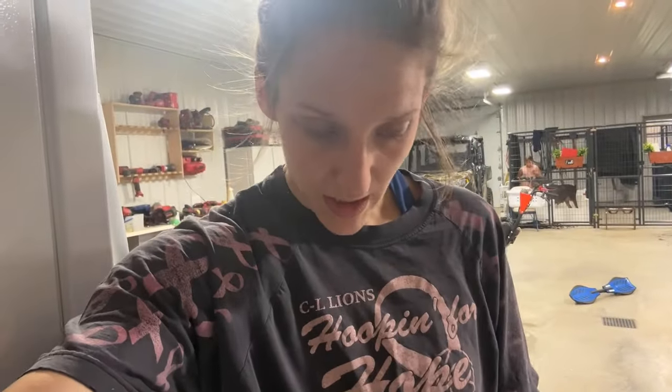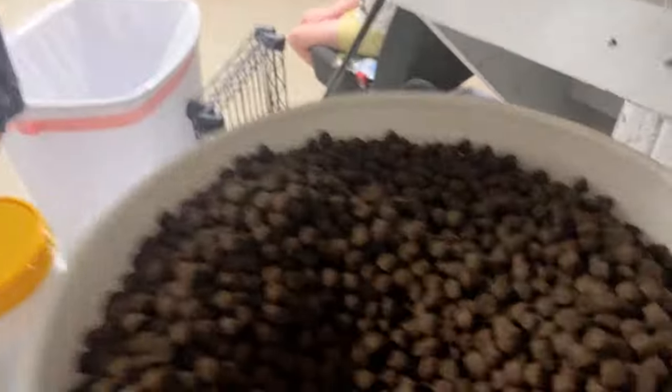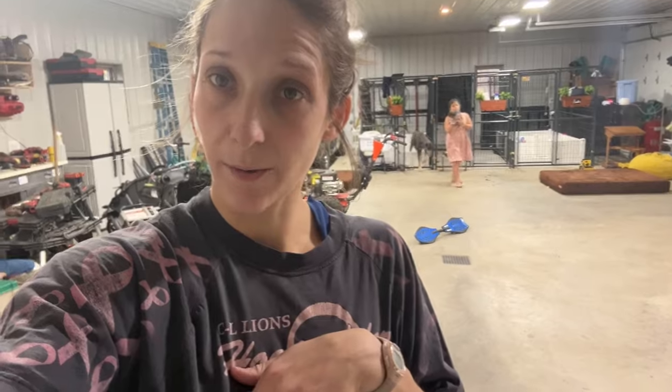Making some puppy mush for the puppies. We just use a puppy formula, mix it with water, dump it in, and then we also grind up our regular dog food and mix that up to make a puppy mush. So that's what we're gonna work on now.